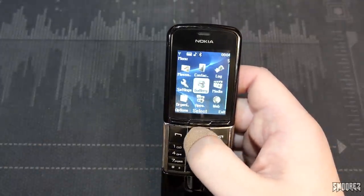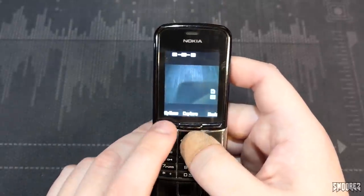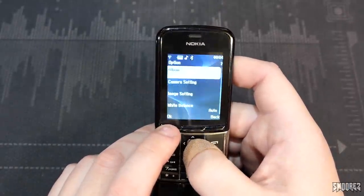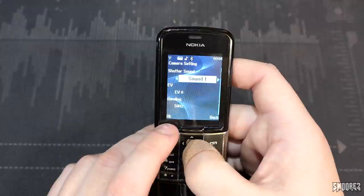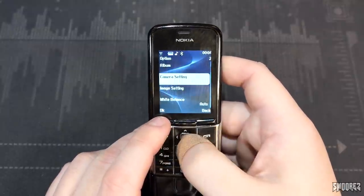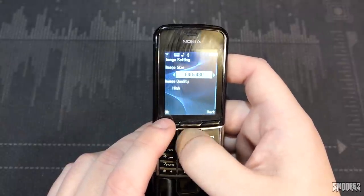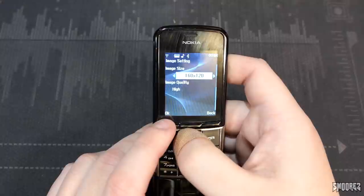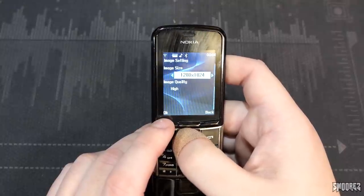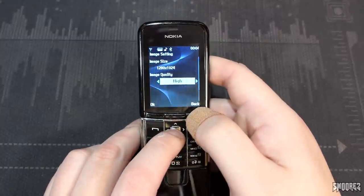Let's come straight into camera though, which is very, very basic. And I'm pretty sure camera setting, shutter sound, all this is straight from the MediaTek branded devices. Image setting, there you go, 1280 by 1024, or 320 by 240, or 160 by 120, or 640 by 480. So obviously we're going to stick with that. Okay, and the image quality is going to stay at high as well.